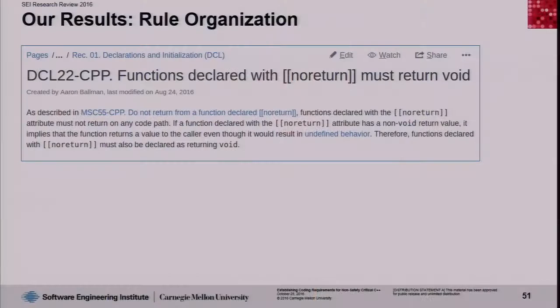Okay, so I'm going to dive into one particular rule here. This is rule DCL22-CPP. That stands for declarations. It's a rule about declarations and initialization, and it is a C++ rule. Every rule begins with this kind of ID, which is very easy to Google. If you just type that into Google, you should get this web page right now, publicly on our wiki.